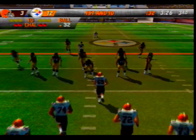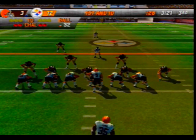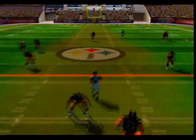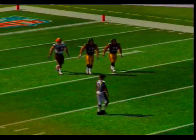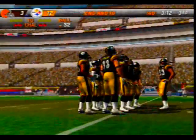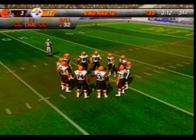Ball on their own 32. Only one man in the backfield. Thomas, the motion man. Looking for something long. And he can't hang on. The quarterback did a great job at getting some air under that pass, hitting his guy right in the hand. It just looked like he might have lost a little focus as he tried to bring that pass in.